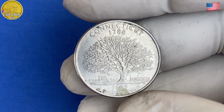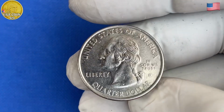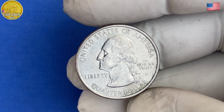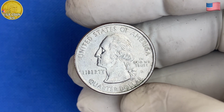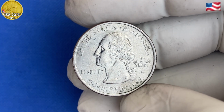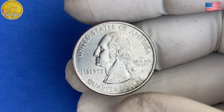In the end, the 1999 Connecticut State Quarter is a perfect example of how a seemingly ordinary coin can become a hidden treasure. With its beautiful design, its connection to American history, and its potential value, it's no wonder that collectors continue to seek out these coins. If you have one in your possession, take a second look. It could be worth far more than you think.